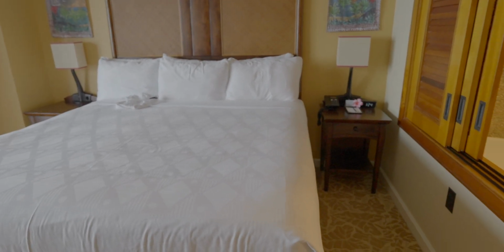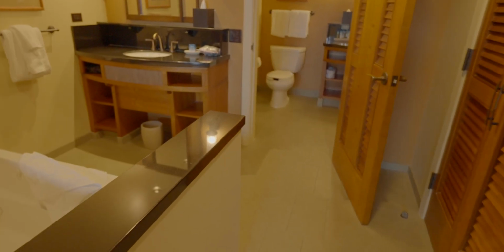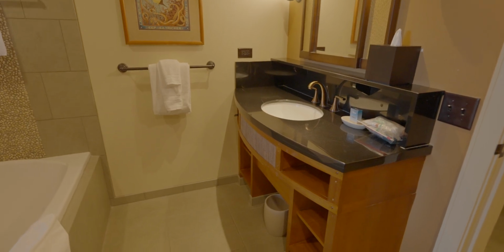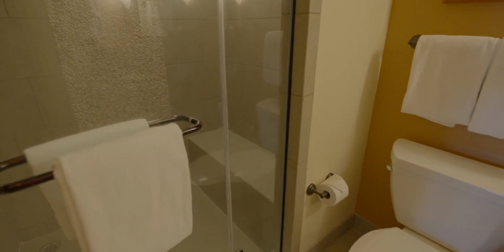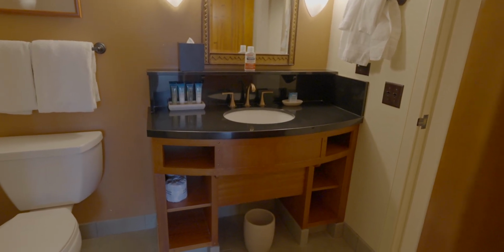Now, next to the bedroom is the restroom, and the restroom in the one bedroom is absolutely ginormous. So this first room has a sink and a full-size tub, and on this side, just has some storage for you and a luggage rack and an ironing board. Then coming inside the second room, this is where you have your commode and a fully walk-in shower with a bench. Here you have a second sink. So if you have more people staying with you, it's really nice that this bathroom can be separated by a door.